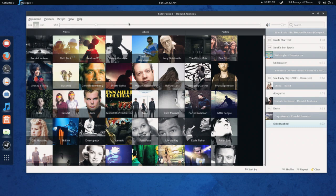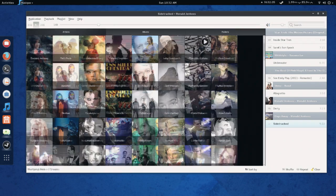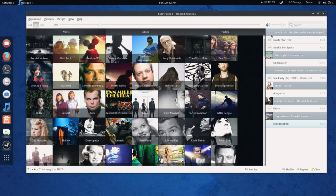I think it's really visually great. I love the way they did the album art, because you can just be like, oh yeah, click. You don't have to stop and read. And over here is my history. So you can see here I was listening to some Bond for a little while, and then back here you can see I was listening to some Gene Roddenberry audiobook. All of it's in here as long as you have the back end codecs.